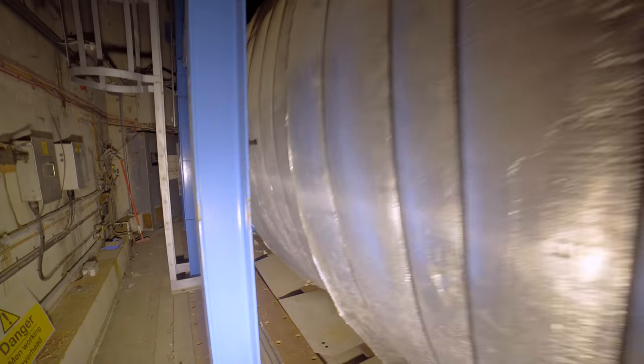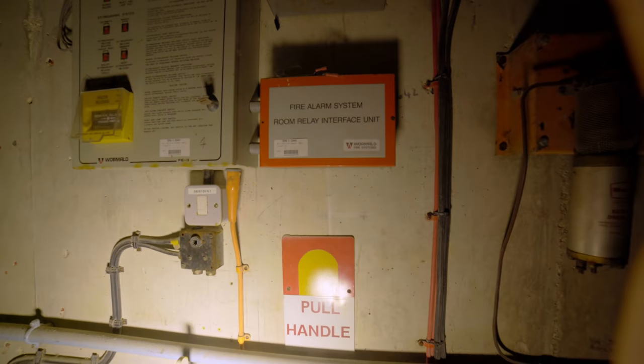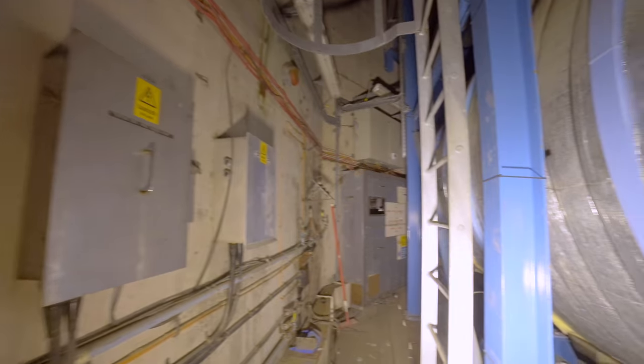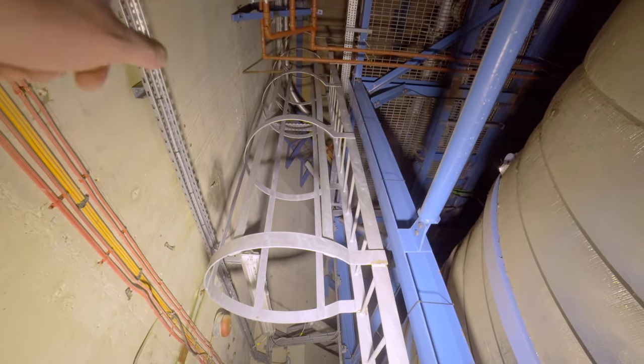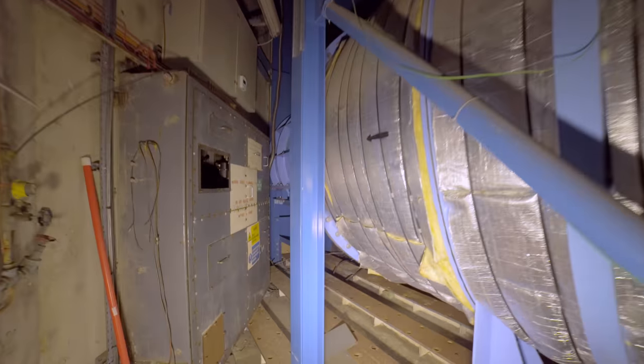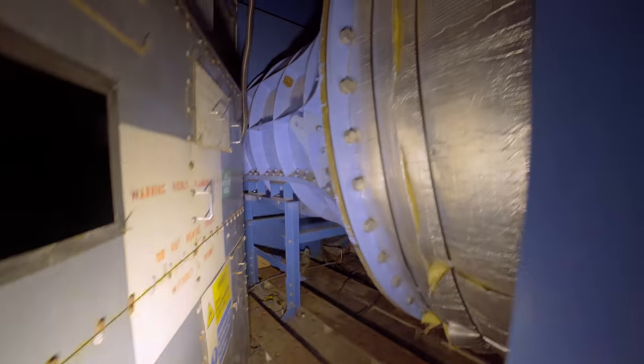Amazing. So we just have to be careful where we walk in case there's any bits that drop. Oh look, fire evacuation systems, room relay interface units, drain valves. Right, we're gonna have to climb up there, aren't we? And there's even more gantries up there. This is what I was wondering, why we couldn't find this sort of area, but obviously we've gone in the wrong bit.